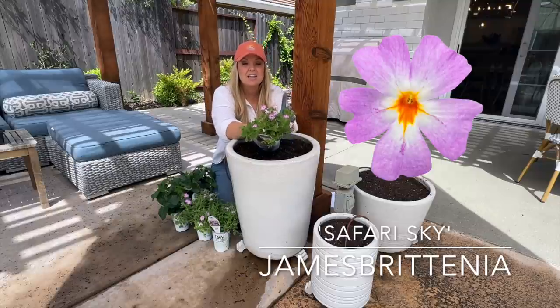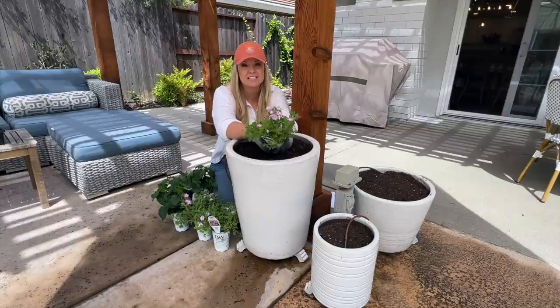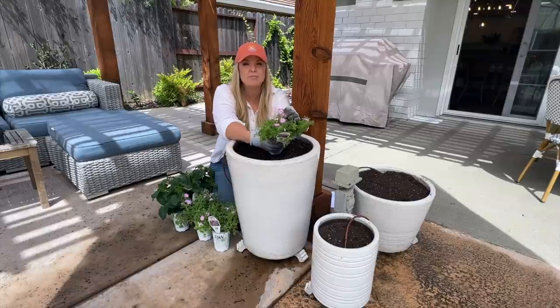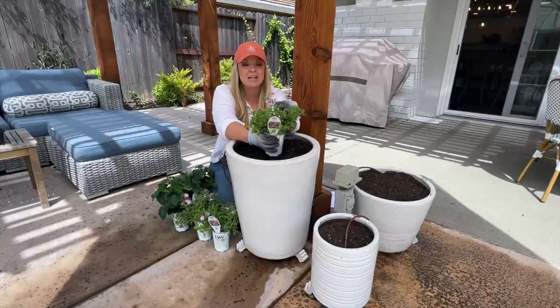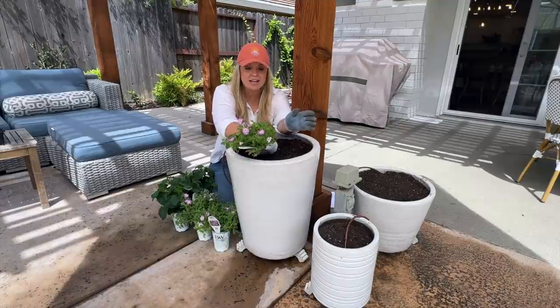This is a South African native, and it's very, very heat tolerant, which is fantastic. Now, I have never grown James Britannia before, but I'm really excited about it, because these petite blooms are gorgeous. They're purple and white, and the best way that I can explain it is that it's like a safari sunset. It fades into this orangey yellow eye, and it's absolutely beautiful. So I'm very excited about that.